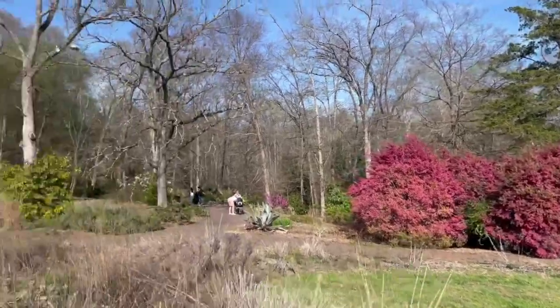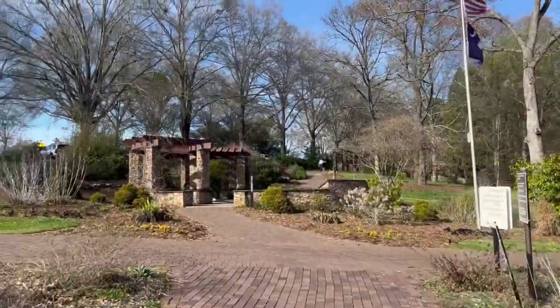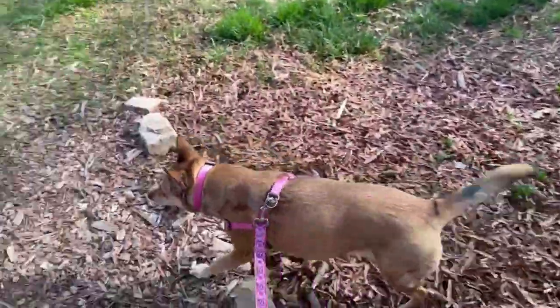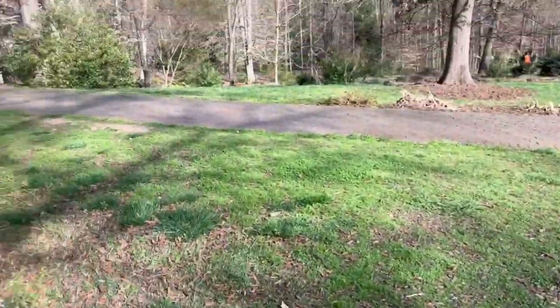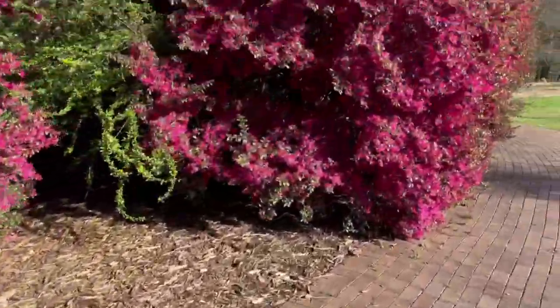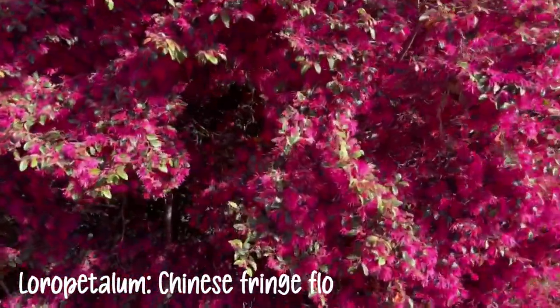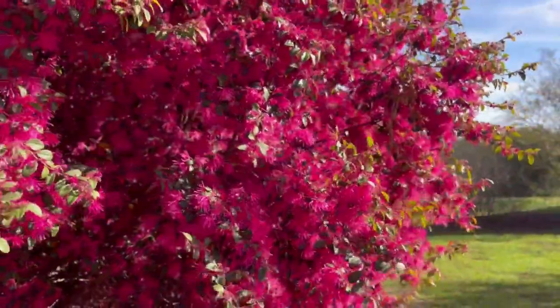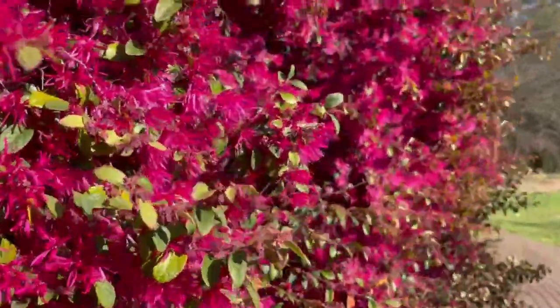After the lake, we just headed to this beautiful spring garden. There's an extensive amount of pathways to go on, and this garden is very vast. It has a lot of variety of plants and flowers, and I tried to put the names of the flowers on the screen just in case you guys were interested. I really love looking at the flowers and seeing the variety of vibrant colors and shapes.